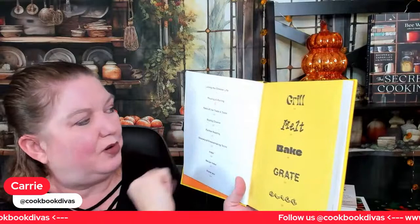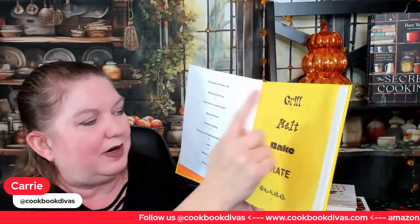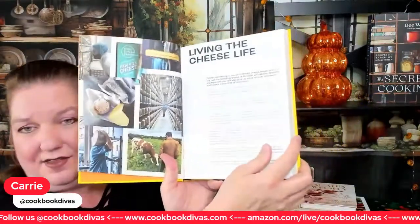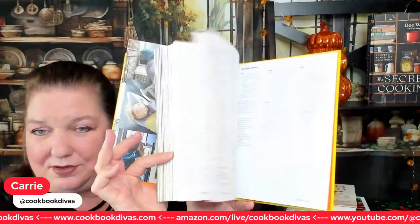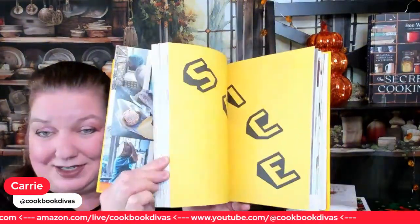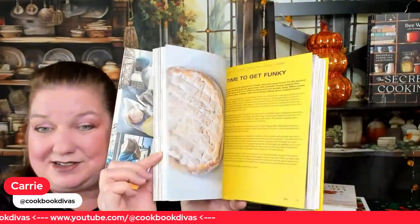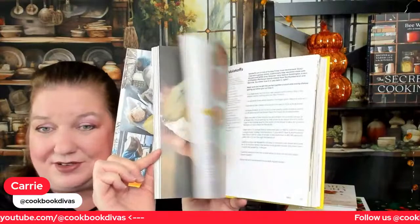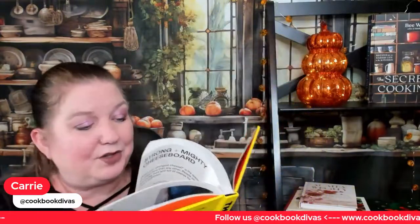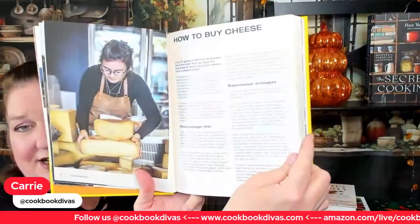Living the Cheese Life, pouring and pairing, tools of the trade, buying cheese, further reading, grill, melt, bake, grate, slice. Living the Cheese Life as we do. So let's flip through. You're going to see some gorgeous cheeses. I just had a really good manchego with quince paste yesterday at that Spanish restaurant. Oh my gosh, these look so good. Okay, I have to show you just a few photos. How to buy cheese.